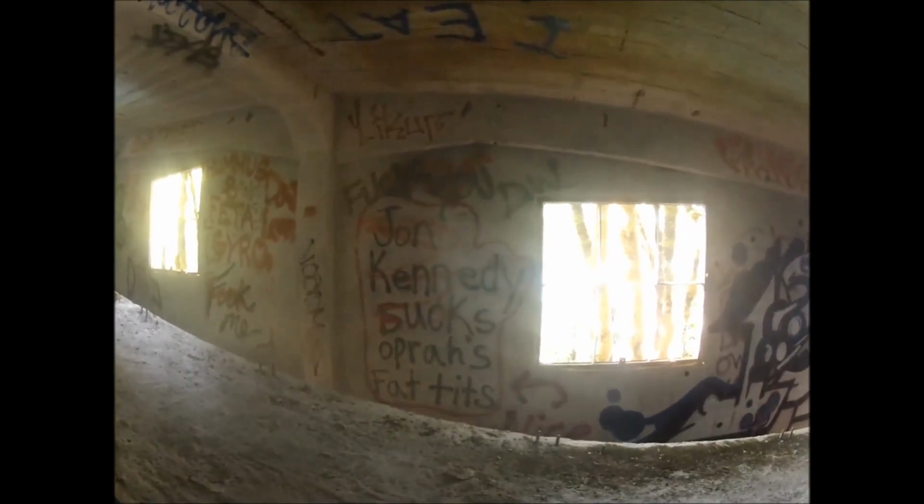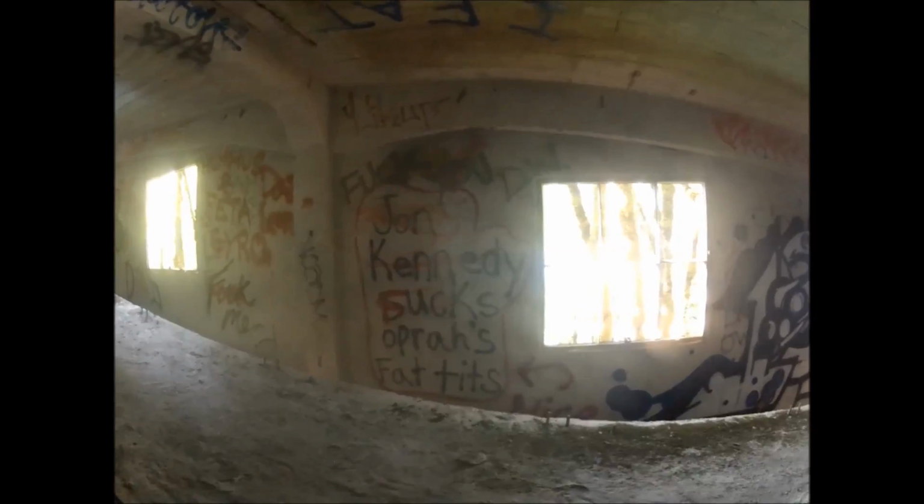John Kennedy sucks Oprah's fat tits. Somebody should. Wonder how many teenagers have lost their virginity in this tunnel.